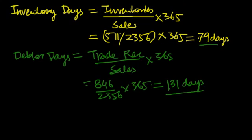Because BHEL is in the heavy engineering industry, and in that industry it takes a lot of time between preparing the invoice and then transporting the machineries, which are heavy, which takes a long period of time, and then ultimately installing them and then receiving the final payments. So the entire cycle is too long for that industry, and that's the reason you see a higher debtor days of say around 200 for a company like BHEL.